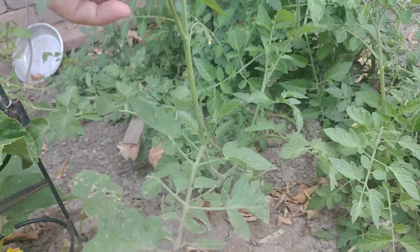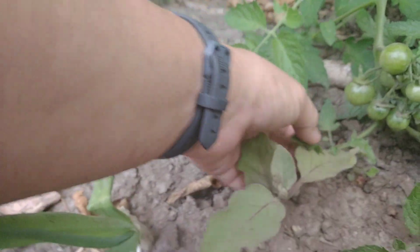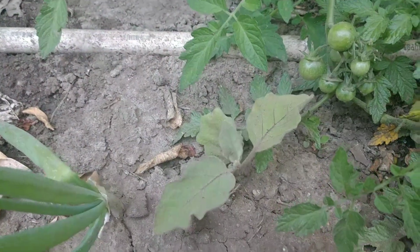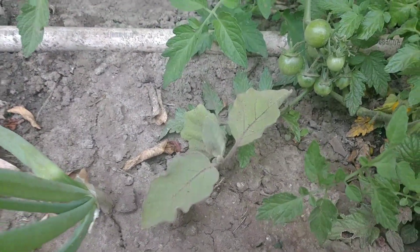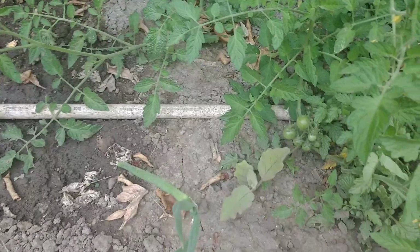This is part of the black cherry tomato. And this, oops, sorry about that. This I have to replant. This is an eggplant that's exactly as old as the other ones over here, but it's not doing well. So it needs more sun. This side of the garden doesn't get as much sun.